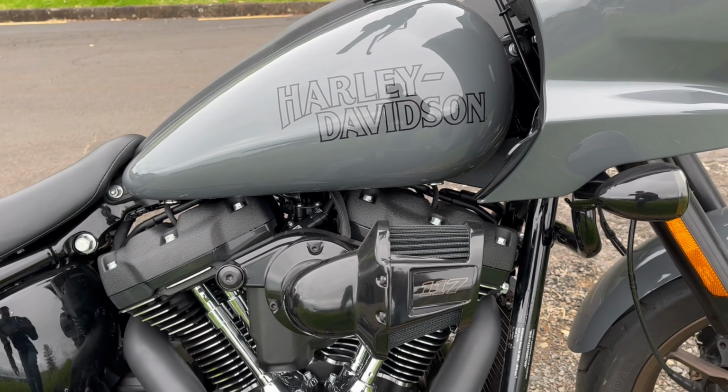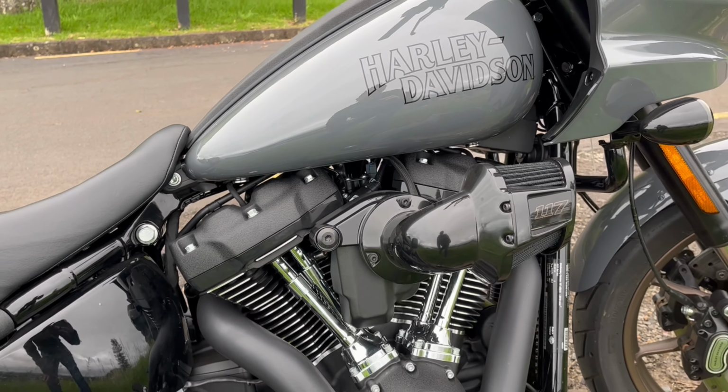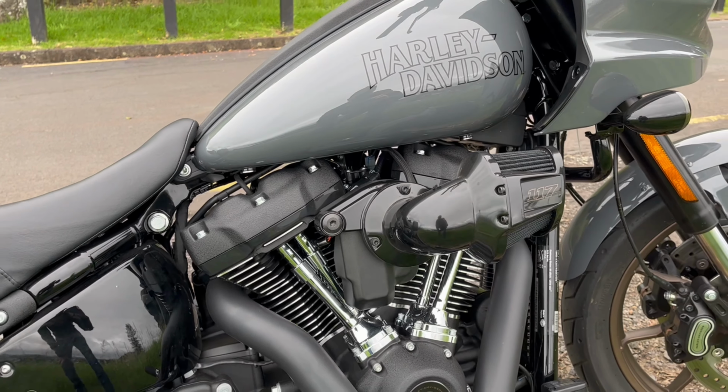So this is the same sort of setup on the Road Glide ST I took out, did a bit of a review on some time ago. Big difference with these bikes, they're a softail, so they have a monoshock. The touring bikes have a pair of shocks at the back, a different setup altogether.